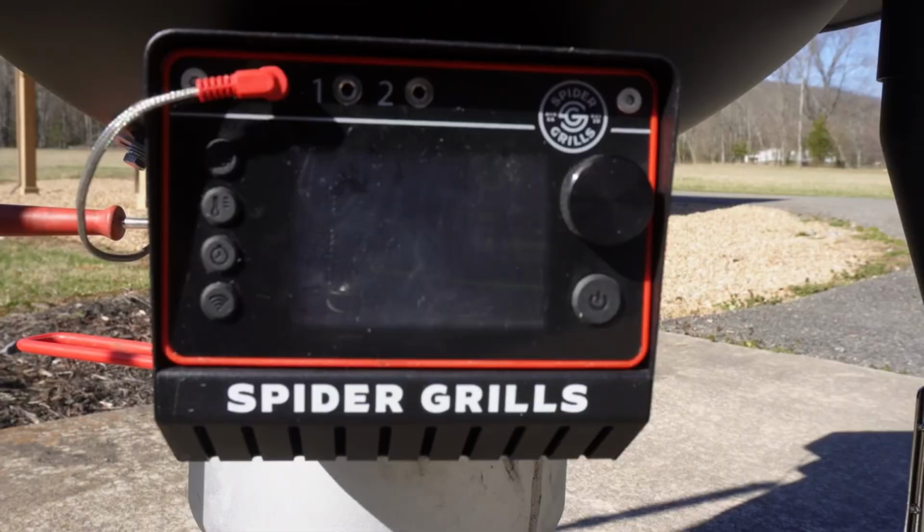Now I'll put a link to a video in the upper right corner of your screen that shows you exactly how it works. You can buy one of these actually separate for your Weber kettle if you'd like, but here with the Huntsman it comes standard. So guys, there are my 5 reasons why I think you should buy a Spider Grills Huntsman.